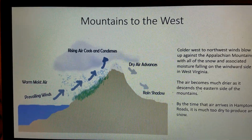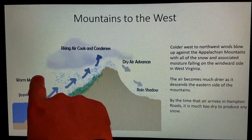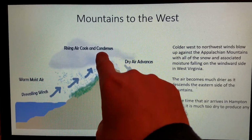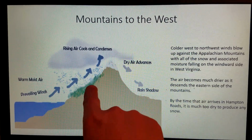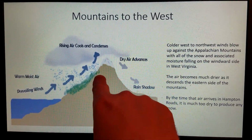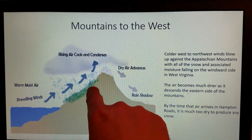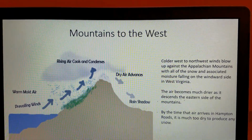what happens is, as that area of moisture and snow and that strong west or northwest wind hits up against the Appalachian Mountains, the air is forced to rise even further. Clouds form on the windward side of the mountains and they precipitate out. So you lose all the snow and all that moisture that you saw on the radar image, let's say back in Kentucky and Tennessee, and it falls out of the clouds on the windward side of the Appalachian Mountains, typically into the ski resort areas of West Virginia, such as Beckley.